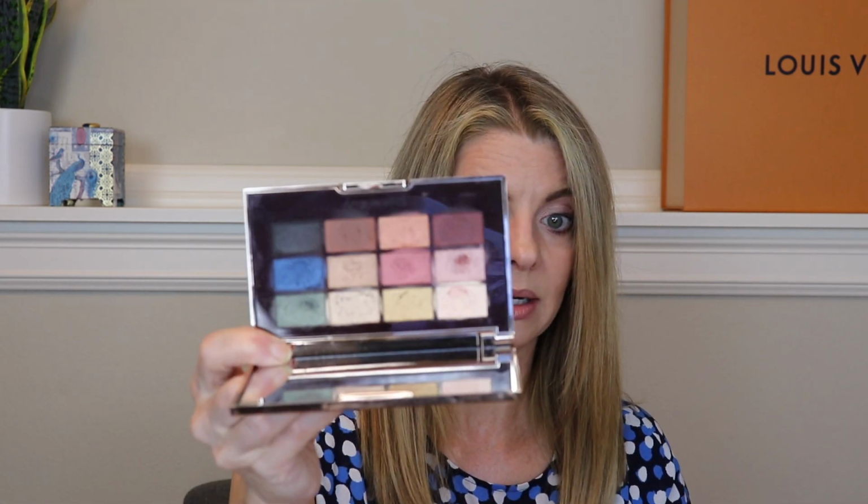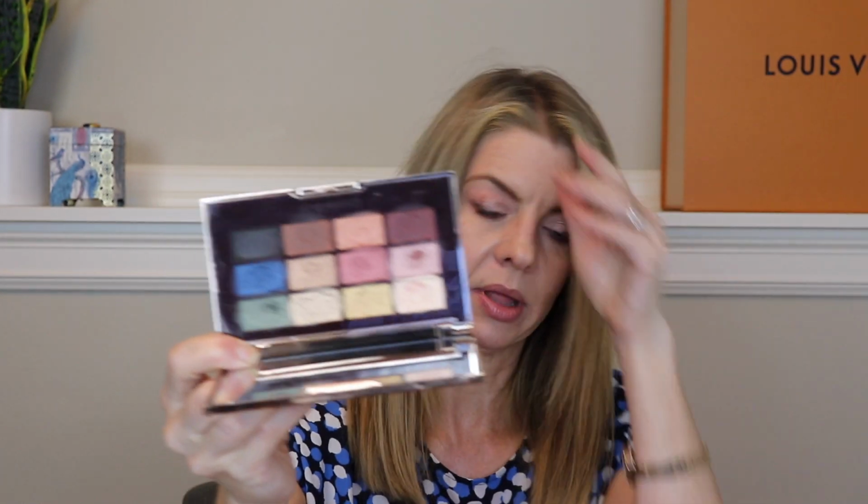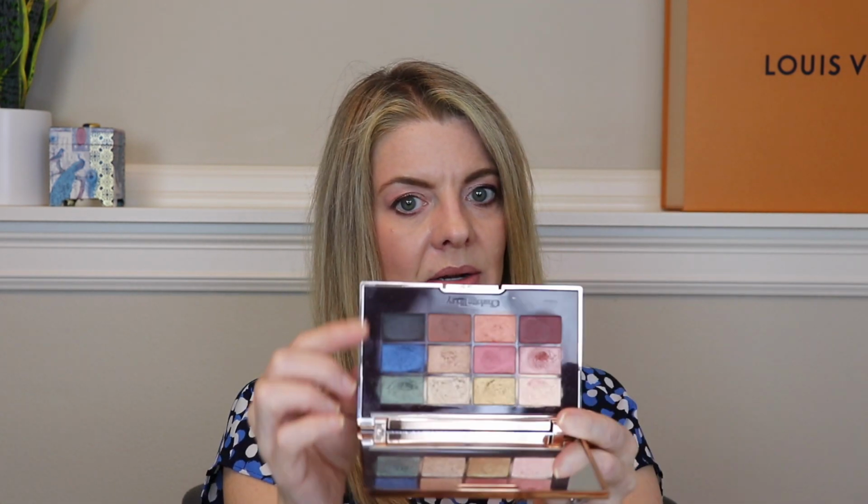This palette, the Icon palette, you know, she hasn't done much in this form factor. And this is a really bold palette. I mean, sorry about the hair there. I mean, you can certainly do some more subdued looks, but there's some serious color here. And you know what? Those are really fun to use every once in a while. So I like that.